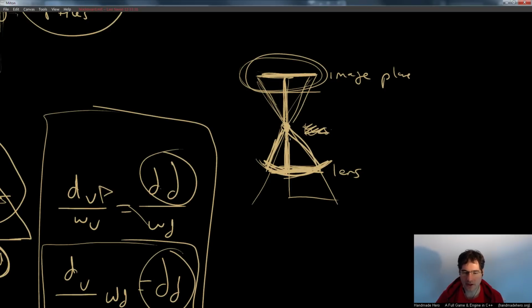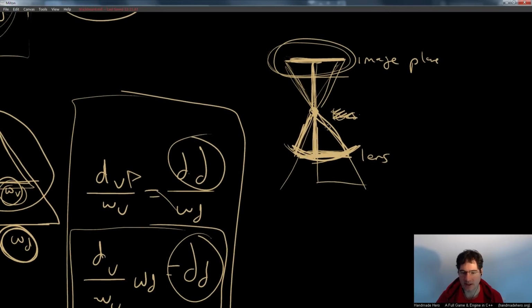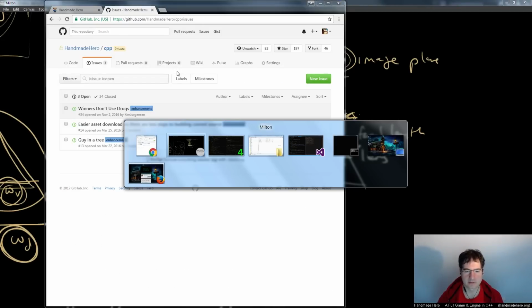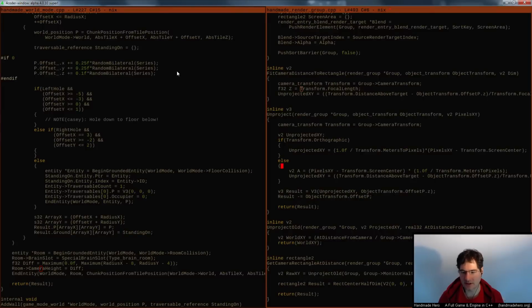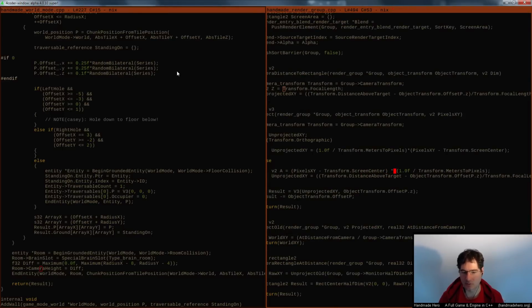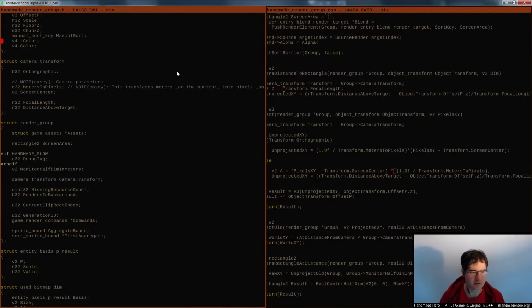In order for us to know what we are expecting this value to be, here is the focal length. So that's the focal length. But this value right here, we don't actually know what that is. That's not in this equation here, and you can kind of see that it's not represented here. So what is that actual value? Well, we do have that value. It's just not stored in there.